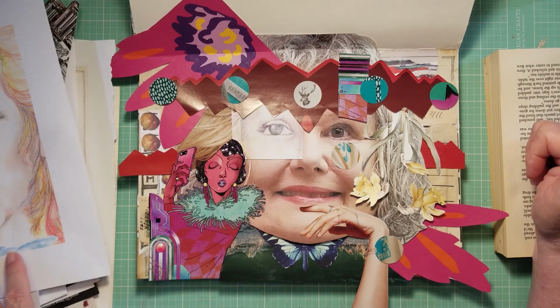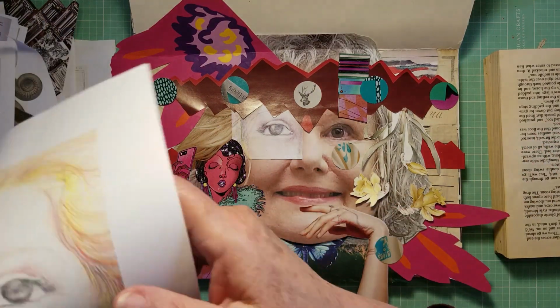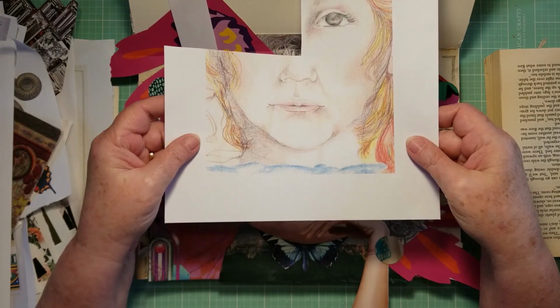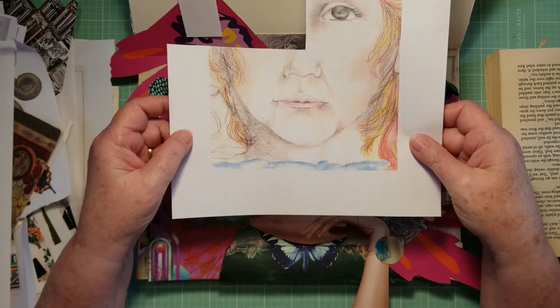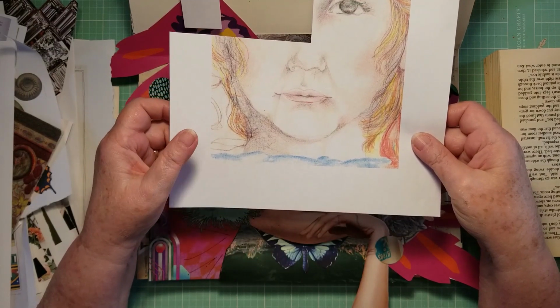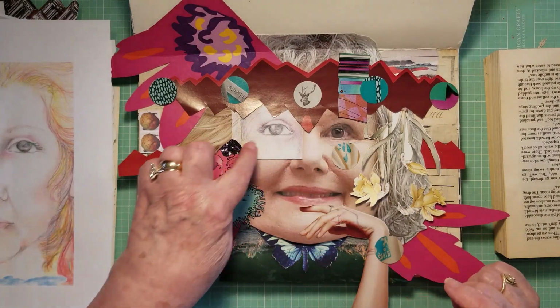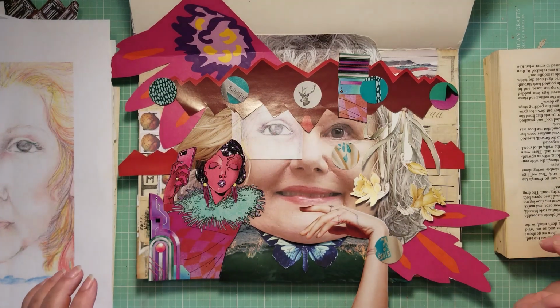I also found a drawing that I did, oh my gosh, this was back in 1998, I'm thinking. I did a self-portrait when I was teaching in middle school, and I just decided to use the eye out of the self-portrait.